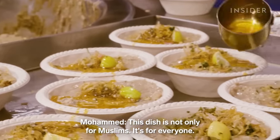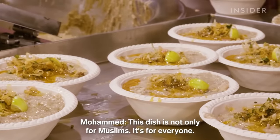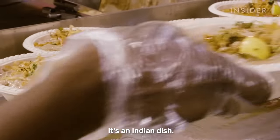और ये dish कोई ऐसी dish नहीं है कि भाई ये only Muslim की dish है या only दूसरे सबकी dish है. हमारे India की dish है ये.